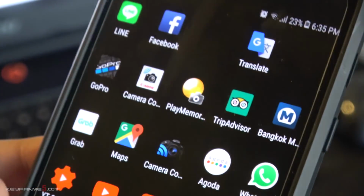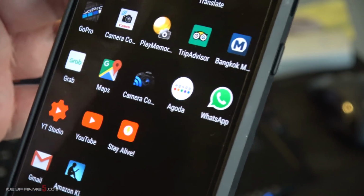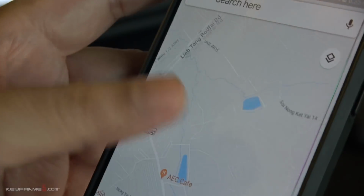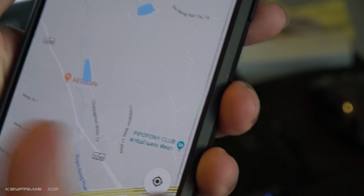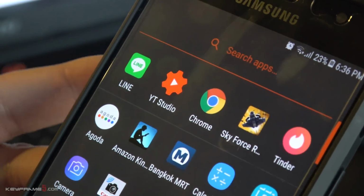So the first one is very obvious. You should have this pre-installed on your smartphone already. It's Google Maps. I use this app pretty much every day. I also use it back in North America.